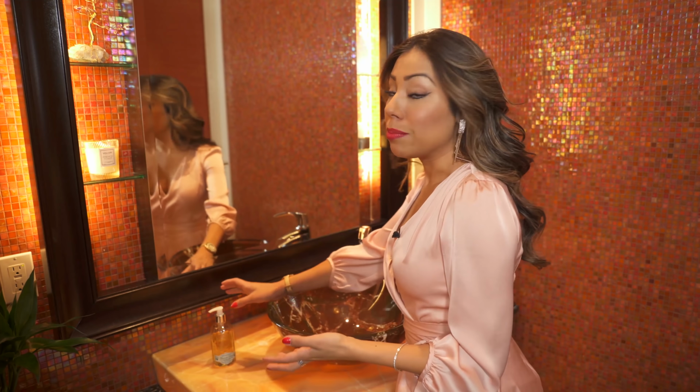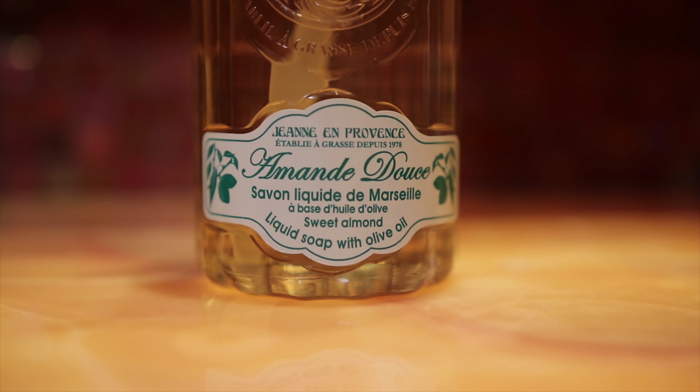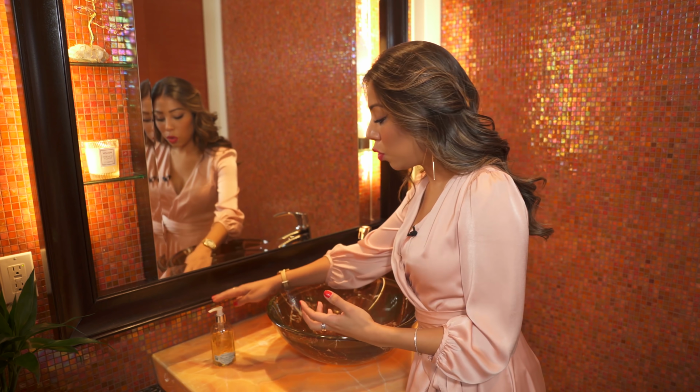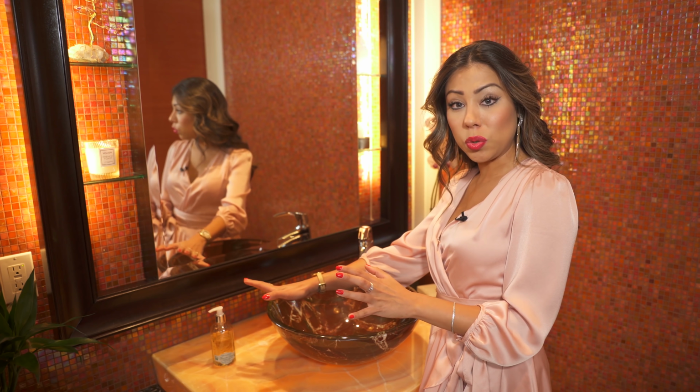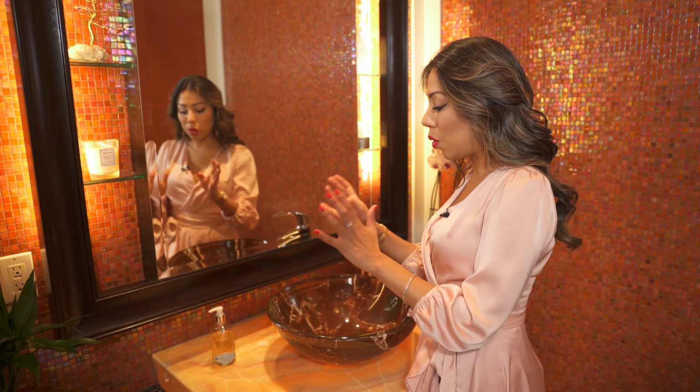Another essential is some soap. Now I highly recommend not to have the soap where it's just, you know, the bar of soap. I feel like it's less hygienic. I feel like a soap like this is the ideal thing that you want to have for your guests. One that smells good is always nice, so always have that.